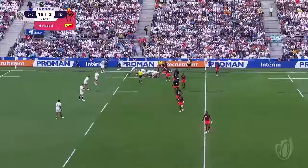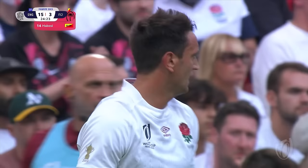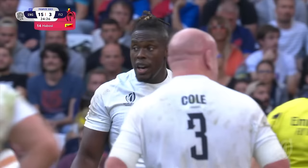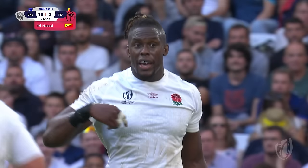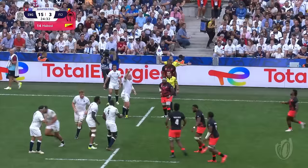Mitchell sends Lawrence. It drifts towards the sideline and it's gone out on the full, a mistake from England's halfback. One of the few he's made, actually. He's been really good through the course of the tournament. Really good so far today. Fiji's lineout will now have to become a little more accurate.